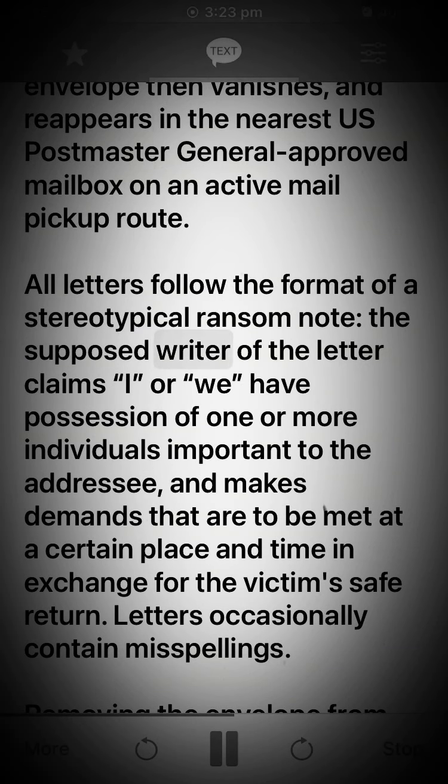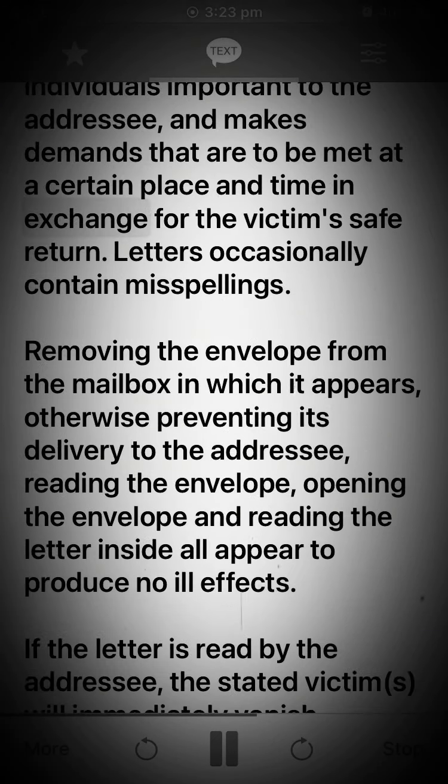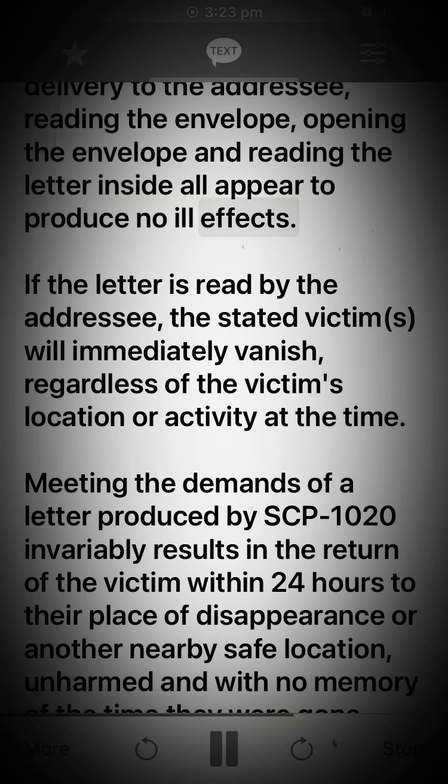The supposed writer of the letter claims I or we have possession of one or more individuals important to the addressee, and makes demands that are to be met at a certain place and time in exchange for the victim's safe return. Letters occasionally contain misspellings. Removing the envelope from the mailbox in which it appears, otherwise preventing its delivery to the addressee, reading the envelope, opening the envelope and reading the letter inside all appear to produce no ill effects.